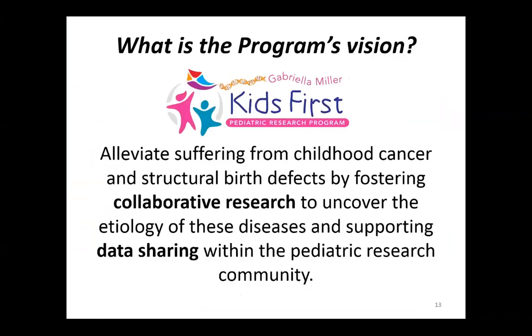The vision of the program is to alleviate suffering from childhood cancer and structural birth defects by fostering collaborative research to uncover the etiology of these diseases and supporting data sharing within the pediatric research community. Collaborative research and data sharing are two key values that we feel will lead the way to achieving the ultimate goals of improving diagnosis and treatment for patients with these conditions.